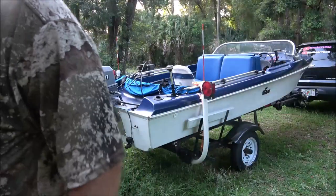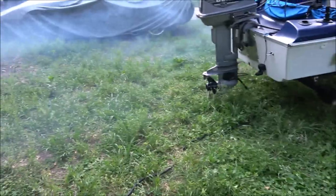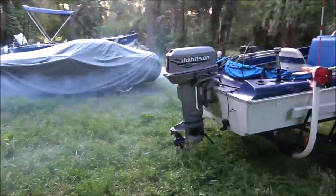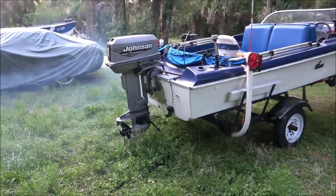Okay, it actually does pump water, but the muffs don't fit exactly right. If you mess around with them, it will start pumping water, so the water pump is good.